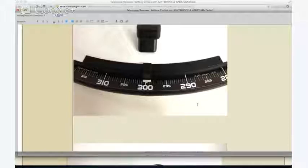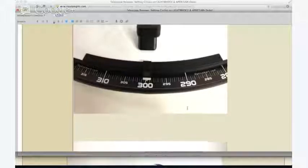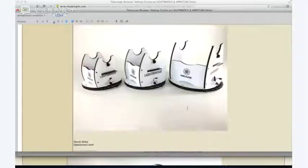And so you can get it as an option. They set it up, they put it on the instrument for you so that when you're getting it, you're ready to go. Pretty straightforward. It even incorporates a leveling base.